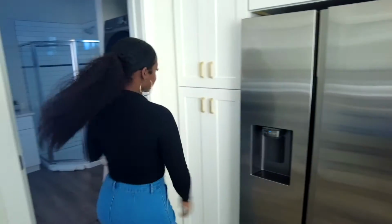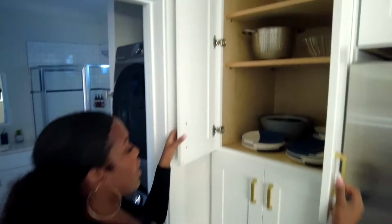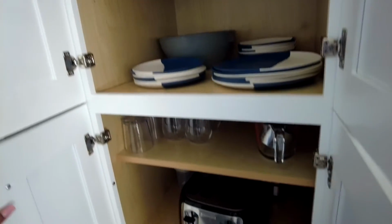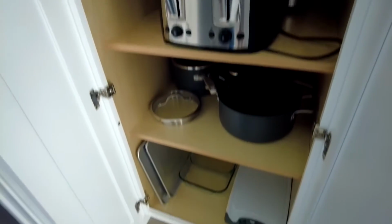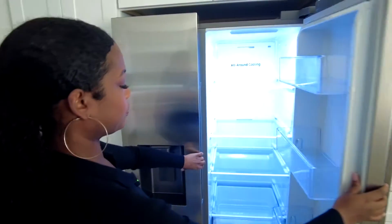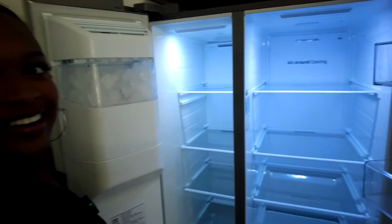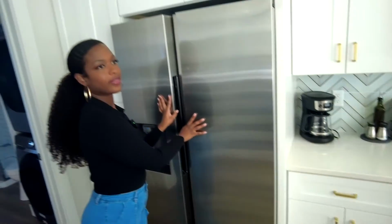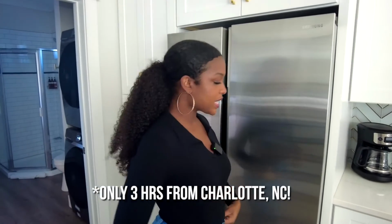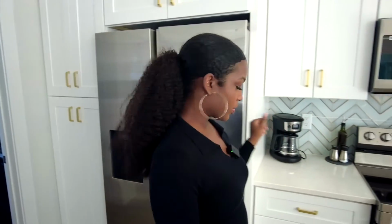You get a fully stocked kitchen with everything that you'll need. So in this villa specifically, you have your plates and stuff on this side, some glasses, toasters, things like that. Updated appliances, which is always super, super nice. I just feel like it's a perfect place to come for a staycation if you're from the area, or even a weekend getaway for people that live maybe a few hours away from Wilmington, or even just a vacation if you're planning to visit North Carolina.